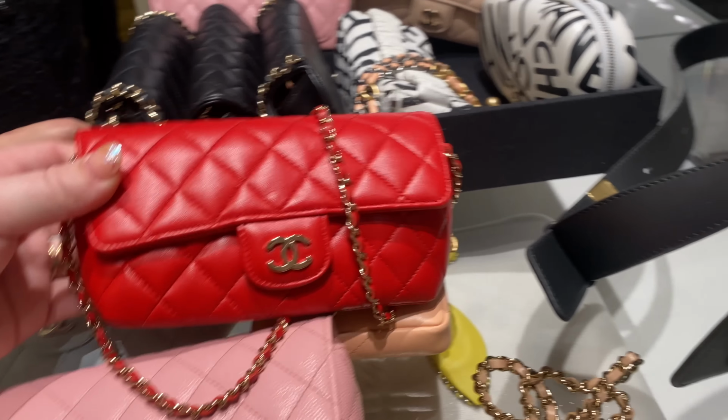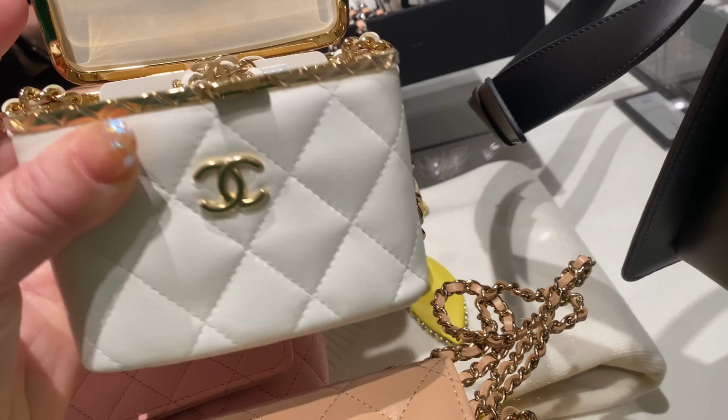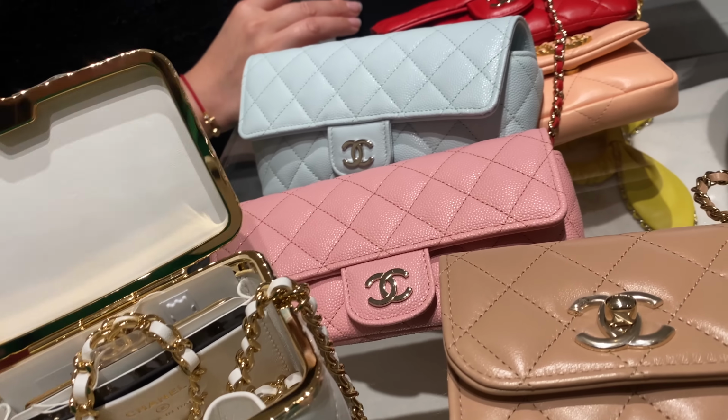Now the one at 25 Rue Royale, that one's known as more of where the locals go. A lot of people have no idea this boutique exists.